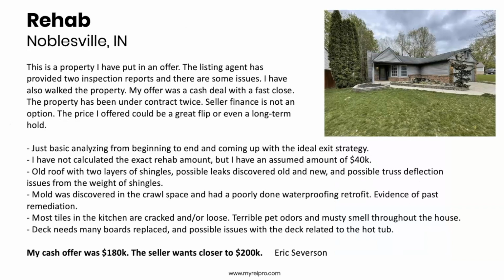The property has been under contract twice. Seller finance is not an option. The price offered could be a great flip or even a long term hold. Just basic analyzing from beginning to end is what we're going to do on this property, and I want everybody to know the ideal exit strategy.